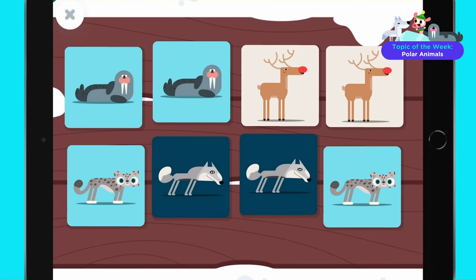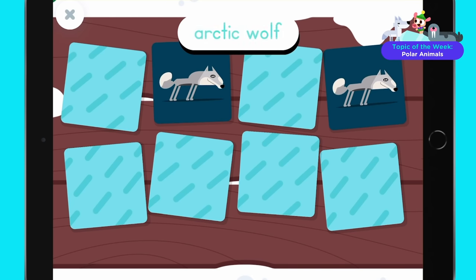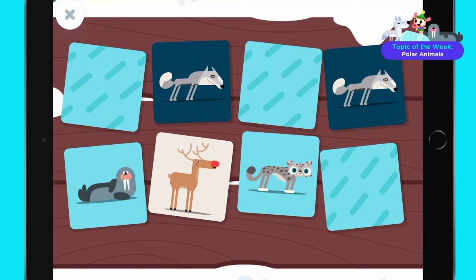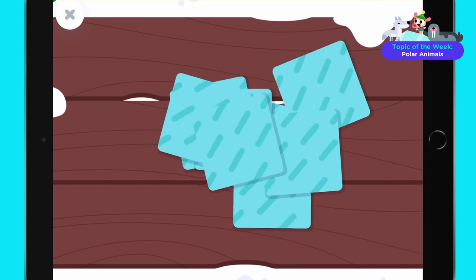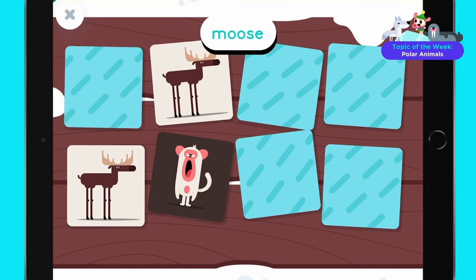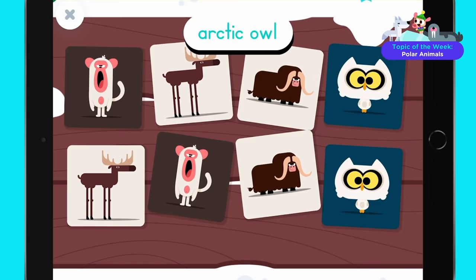Let's play memory cards and learn about polar animals. Tap a card. Walrus. Wolf. Snow leopard. Wolf. Walrus. Reindeer. Snow leopard. Walrus. Snow leopard. Reindeer. Let's play again. Snow monkey. Moose. Snow monkey. Musk ox. Arctic owl. Musk ox. Arctic owl. Congratulations!